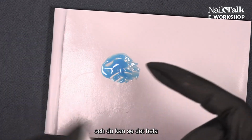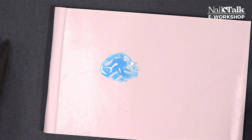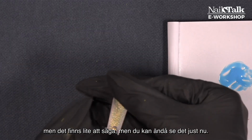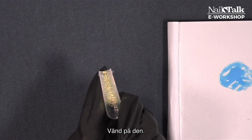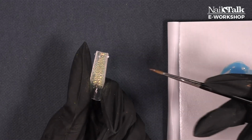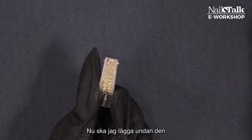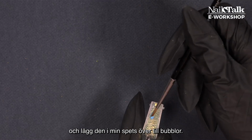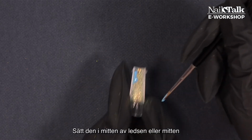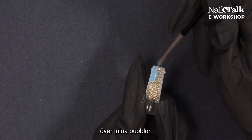And you can see that all these products are really easy to blend and mix with each other. So I have my tip right here. Put this a little bit to the side, but still you can see it right now. Turn it around. And now I'm going to take my detailer 3. Take some of the blue. Now I will put it away. And put it into my tip over the bubbles. Please put it in the middle of the center, over my bubbles.